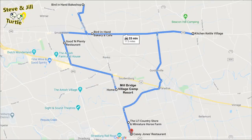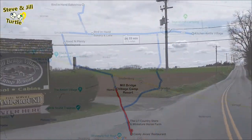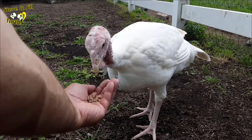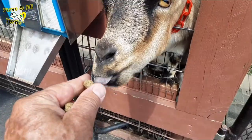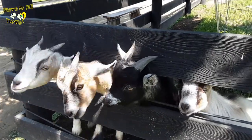Now after a long day of adventure, we leave Casey Jones, we take a ride onto Paradise Lane, then a left onto South Ronks Road, and just down the road is Millbridge Village Camp Resort, or wherever you may be staying. Well, there you go, 6 free petting zoos in the Amish country of Lancaster, Pennsylvania. Lots of goats and other things to do in the area.